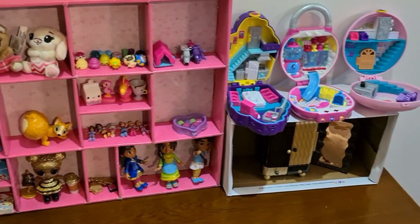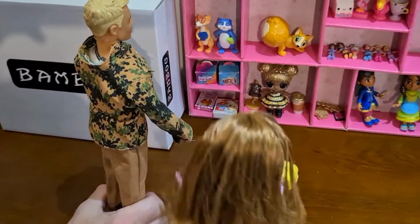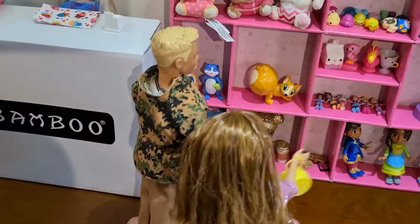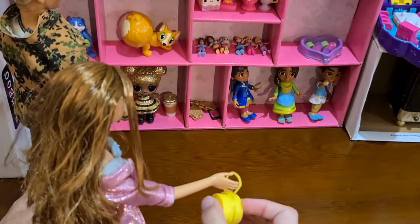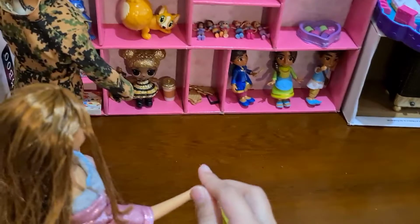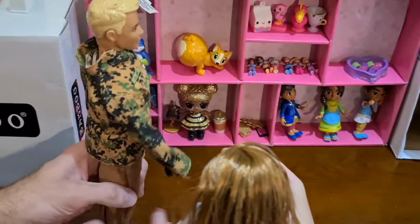So what were we talking about? What we're going to buy our daughter for her birthday tomorrow. Yeah. What do you think she would like? Oh my God, it fell. Okay, there we go. It fell again. Can you hold it? Absolutely.